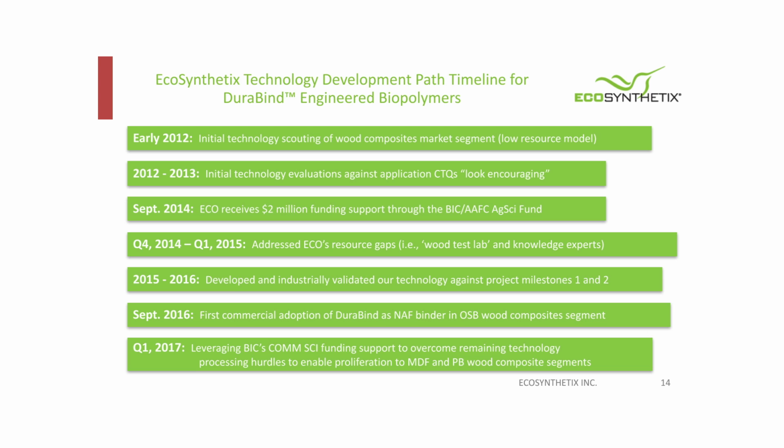A very critical step for us was to get some of the AgSci funding support, and that was helpful in helping us build our wood test lab and also adding in some knowledge experts that we required. Then we really focused on the delivery of the first two milestones of the project, that proposal that we had submitted to BIC and for the AgSci fund, because that would get us to the first stage of commercialization. And that's what we spent almost 2 years with. And then, as I mentioned, we were successful in getting commercialized, but we didn't uncover or solve all of the technology hurdles that we had. And we, in fact, are still working to continue to improve it. And we're working through BIC and its new ComSci program to address some very, very specific technology hurdles that we need some outside assistance with.